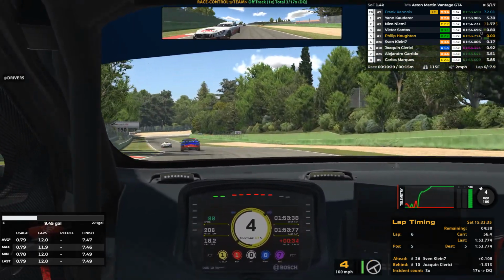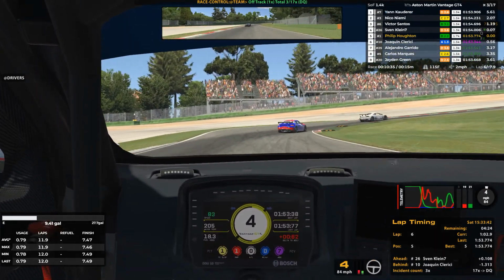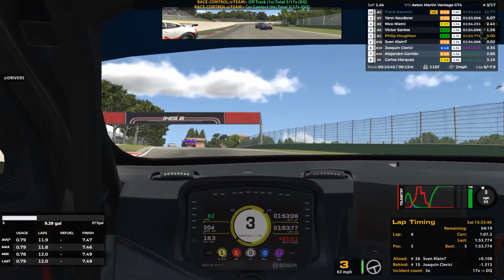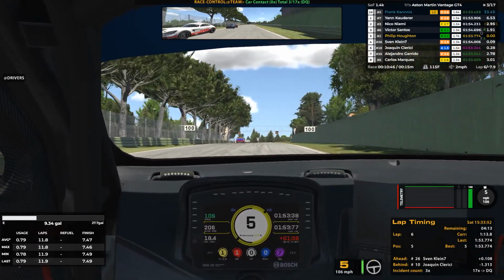Oh, another off track there. He's going to try and hang it around the outside here. Keep your line. Left side's clear. There's a guy on your left. He's still there. Turned in on me there. Hold your line. Still there. Left side's clear.